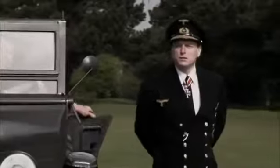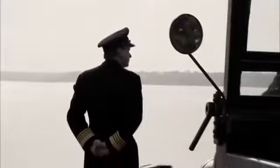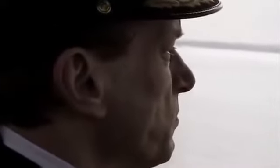Admiral Karl Dönitz is the commander of the German Navy's U-boat force. Convinced that U-boats can win the war in the West, he is personally searching the newly conquered French coast for somewhere to base his submarines.